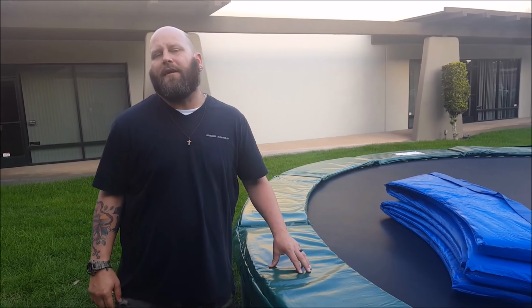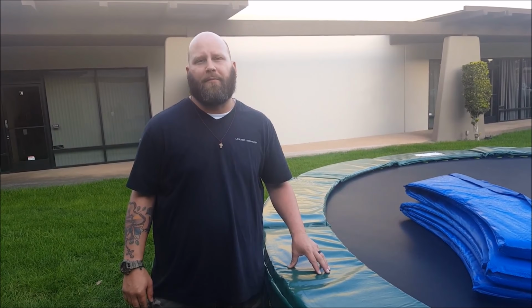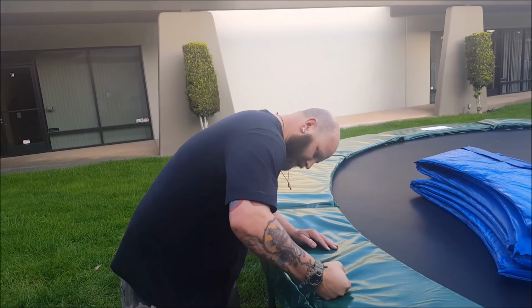Spring pad thickness can range from 1/4 inch to 1 inch. We went above and beyond and made our spring pads 1.25 and 1.5 inches thick. Now imagine falling on something like this.